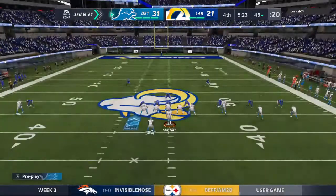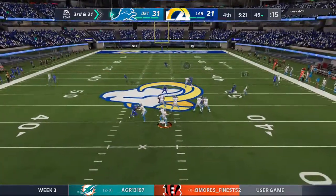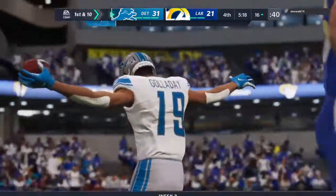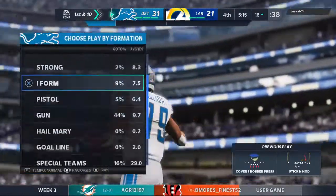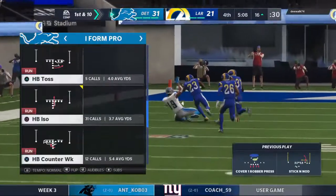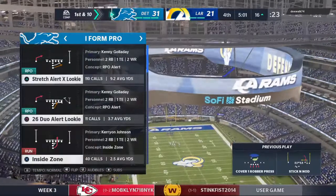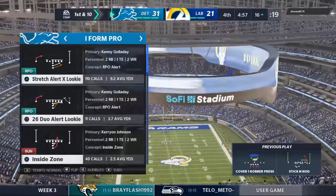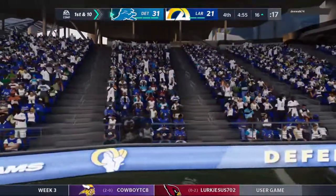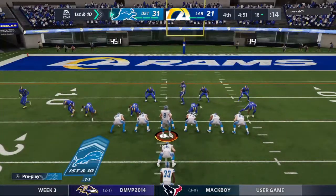After the sack, Stafford and the Lions come up on a 3rd and long situation. Out of the gun, Stafford throwing deep for Golladay. And this is, oh my goodness, he pulled it in one-handed. A real letdown defensively. That was 3rd and a bundle, but they allow the conversion. So the ball down to the 16 here for 1st and 10.